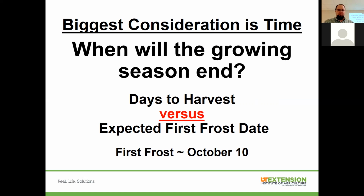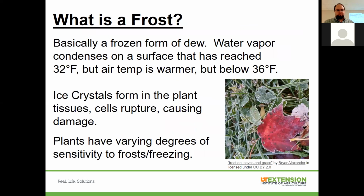So what does this kind of mean? That expected first frost date literally means that 90% of the time the first frost will occur no earlier than that date. So 10% of the time it will. So it doesn't mean that we can't have a frost earlier than that. Certainly we can, but as a rule, 90% of the time, it's around that time period that we would have it or later. So just be aware how that works.